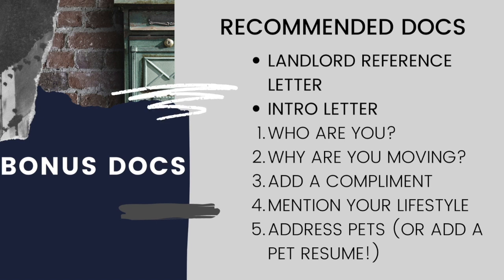Personal intro letter. Great to have for smaller landlords. Who are you and what do you do for a living? Why are you moving? Add a compliment about the apartment. Mention your lifestyle and how you are as a tenant, and address pets.